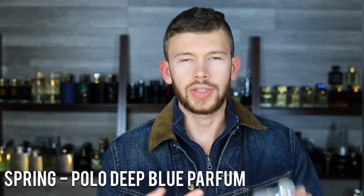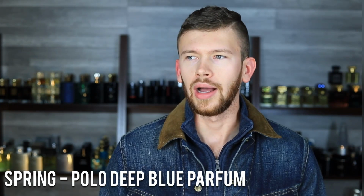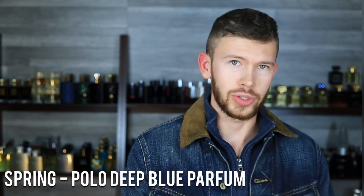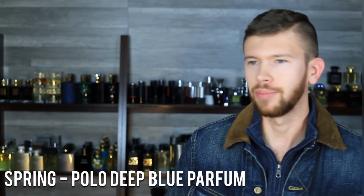And if you want to compare this to YSL Y EDT, this one's actually a little bit more mature, a little more refined, more masculine, and even a little more traditional because it does have that original DNA going on. But it refreshes it, modernizes it, and brings it back to life.